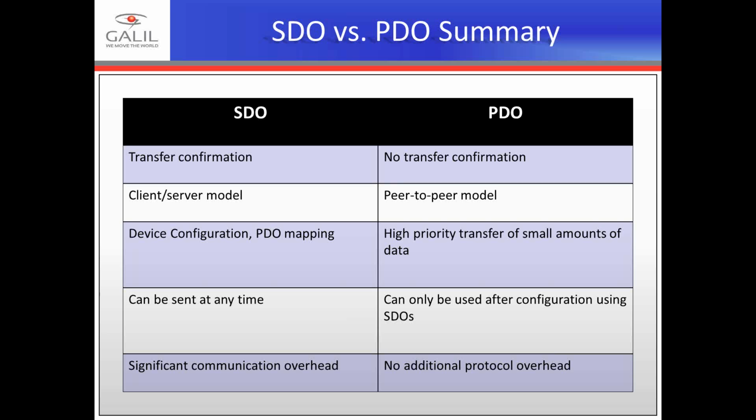SDOs can be sent at any time. So whether in initialization mode, configuration mode, or even during real-time operation, SDOs can be sent. But again, there is the price of the additional overhead. PDOs can be sent anytime, but they can only be used after configuration using SDOs. As stated previously, SDOs do include a significant communication overhead. PDOs include no additional protocol overhead.